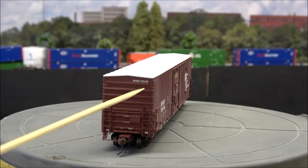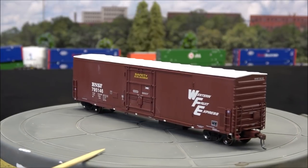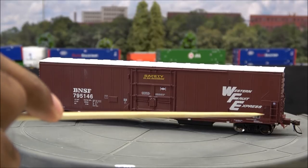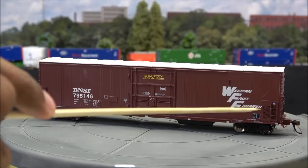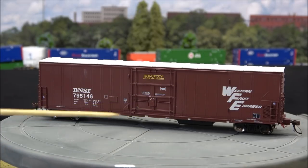BNSF with the road number on the end is legible. And you've got Western Fruit Express on the side, along with a vent that allows for the refrigerating unit to either bring in or put out ambient air. Safety is no accident written on the side.